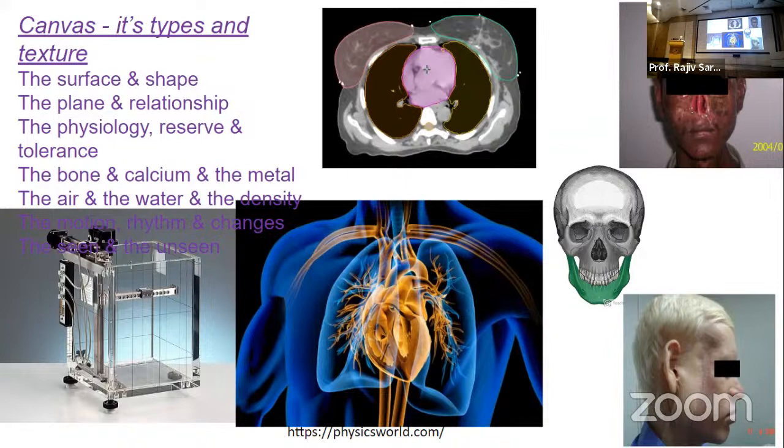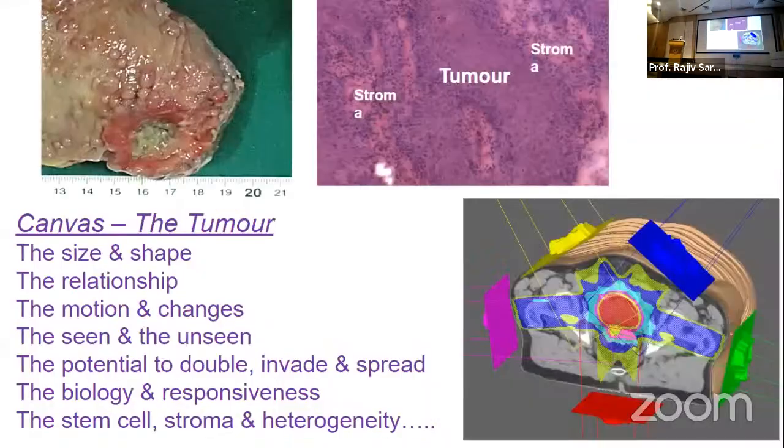You take all these things into account, which is also your canvas, not only the types, but the texture. I think what JP was also mentioning about the texture. So the canvas is also the tumor, because ultimately you want to paint the dose on the tumor. It so happens that around the tumor there are normal tissues, but essentially it is a tumor. So tumors also come in various sizes and shapes.